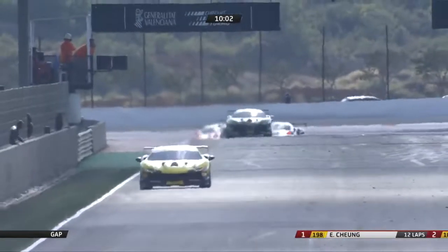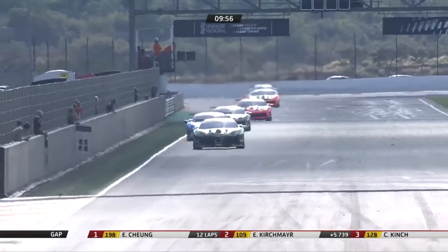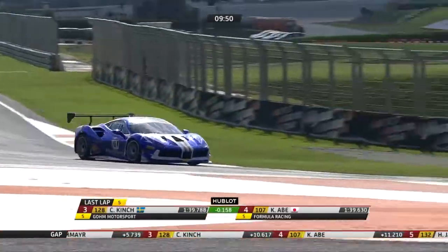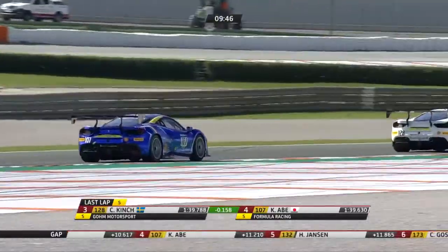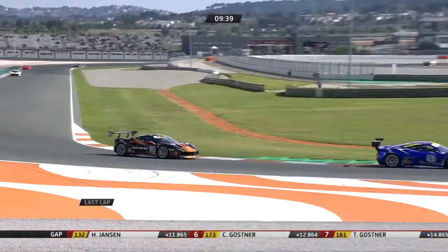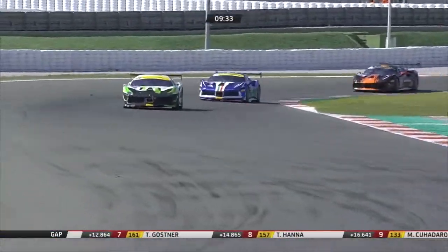As Eric Chung crosses the timing line to bank another lap in the book, Ernst Kirschmeyer does the same, and as you can see, Christian Kinch is chasing him down. Interestingly, Christian Kinch's last lap was a 1:39.788. Ernst Kirschmeyer's a 1:39.862. But there is only 9 3/4 minutes of the race left, and Ken Abe is beginning to turn the wick up as well. So all of a sudden, Christian Kinch is going to have to focus once again on defending rather than attacking.